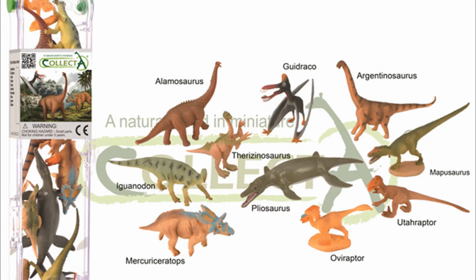So it's pretty safe to say that this is a pass for me. I won't be picking this one up. However, if I do, it'll probably be so I can get more small sauropods. But besides that, I'll just go with the second one if I had to choose one.